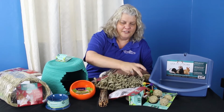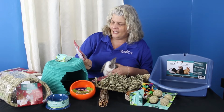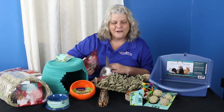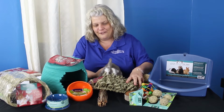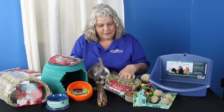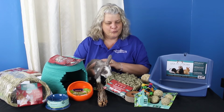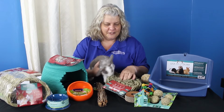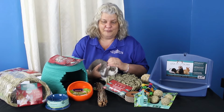And we're going to talk about this along with our treats. This is actually, yes, Simple Rewards. This is with cranberry in it. So this is like a sniffy mat, I've heard them called. They call it a hide and seek mat. So basically, you put this mat down in your bunny's cage and you hide treats in it. Or you can hide toys, but treats are usually a little more appealing. So the bunny has to sniff around to find the treats. Again, it's a form of enrichment.